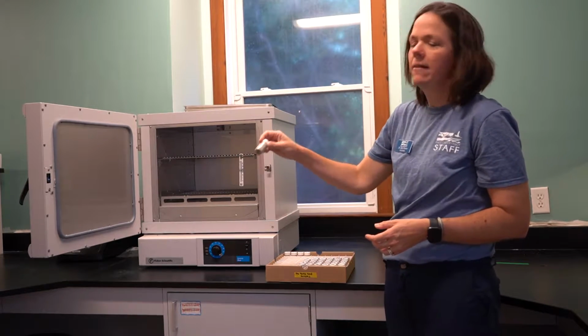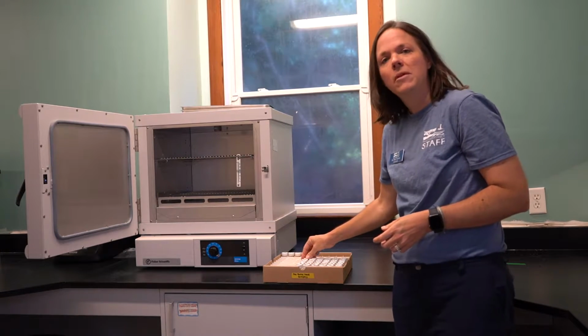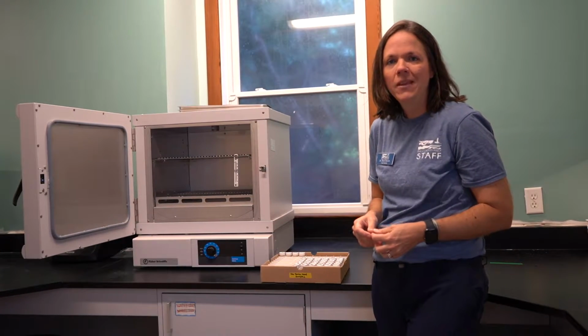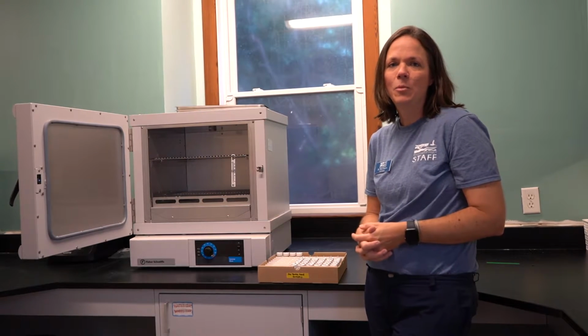So what we want to do is analyze these samples using some new equipment, and we'll be able to use that equipment for a bunch of other projects as well. That would really help us a lot with increasing our research capabilities and supporting our mission.